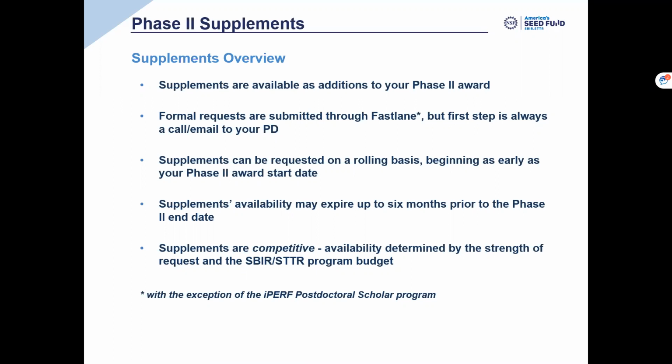Maybe most importantly, supplements are competitive. We are considering requests for supplemental funding in parallel with other Phase 1 and Phase 2 awards. And so you are competing for a limited amount of funding with other awardees in different stages of the program. And so our budget varies, the number of requests we get varies, and there's no guarantee that you will be getting any particular supplement, even if you have a very strong case, because the funding is limited.